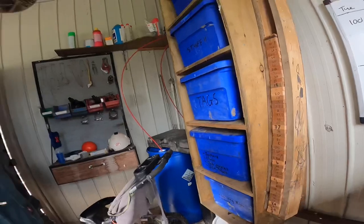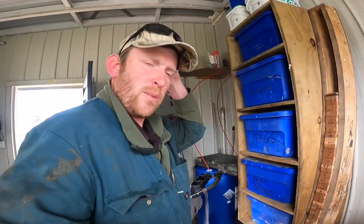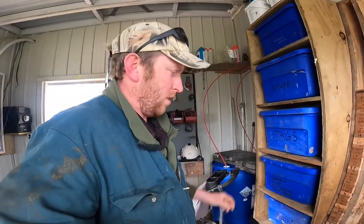But yeah, we're going to go and shift the cows now. I'm going to put some palm kernel out for them. So yeah, we'll get on with it.